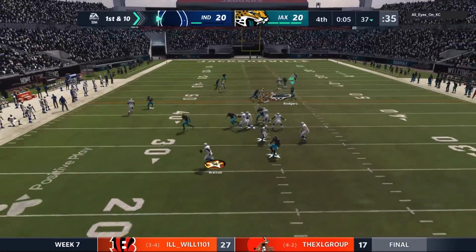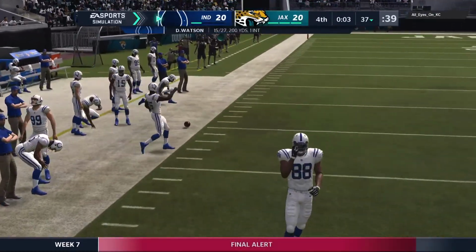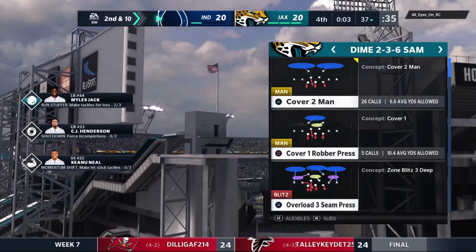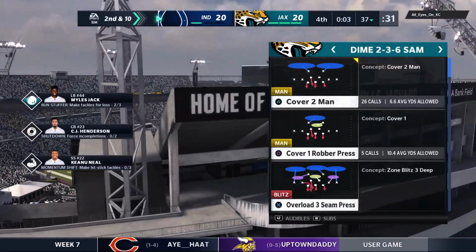Watson now to throw. Out to his left. And this is incomplete with a clock showing just 3 seconds left. Intended for number 88. Incomplete. Brings up second and 10.